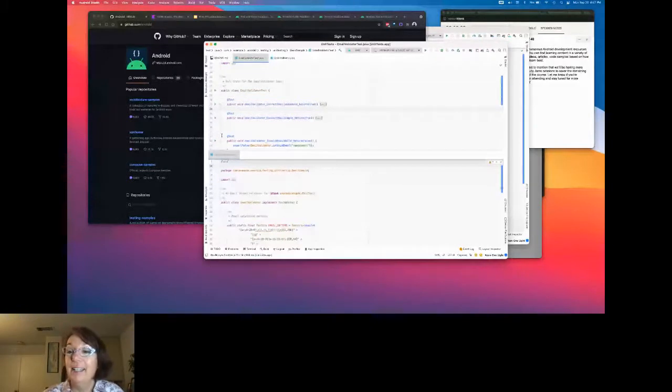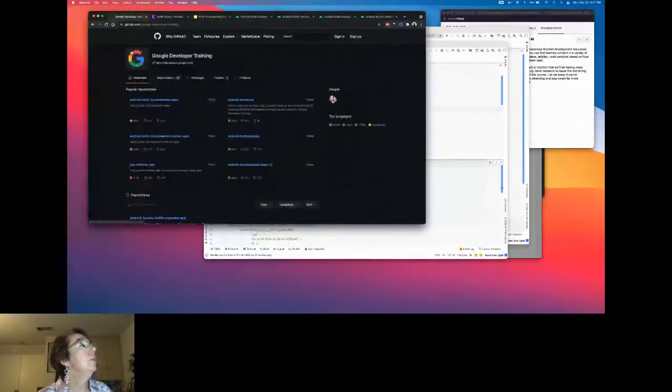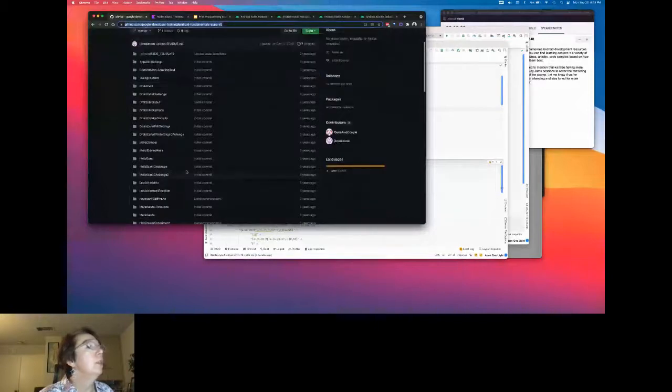So, questions. Sample code for the Android code labs. Yeah, I navigated away from that. There's actually 2 trees on the Google Developer Training. There's, I think, 2 Android Kotlin Fundamentals starter apps in here. But I went to the Android Fundamentals apps v2. Does that make sense? The account is Google Developer Training. The root node is Google Developer Training. And the Android Fundamentals apps v2 is the one where I found the Hello Toast challenge.